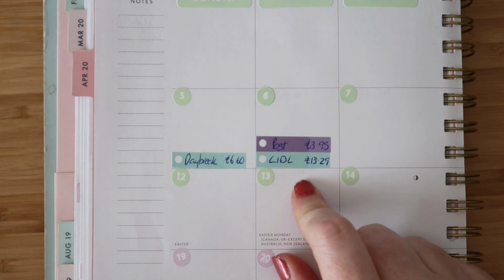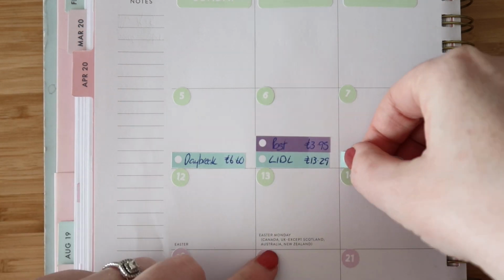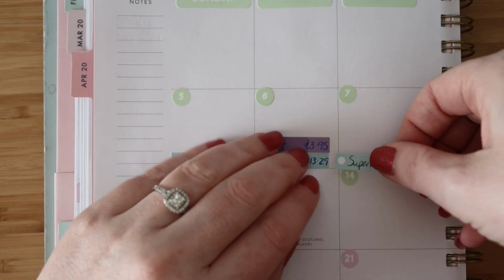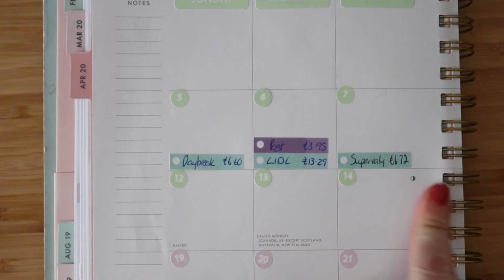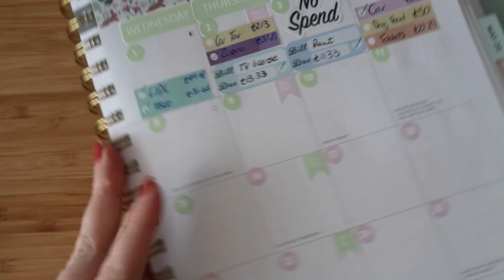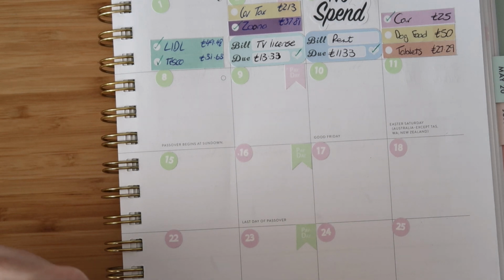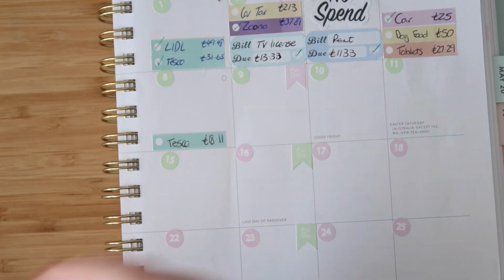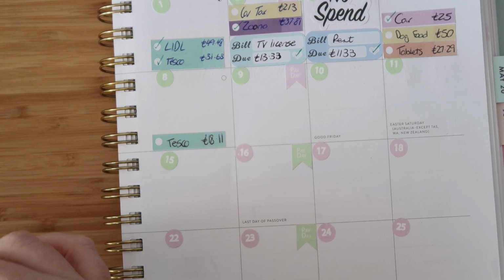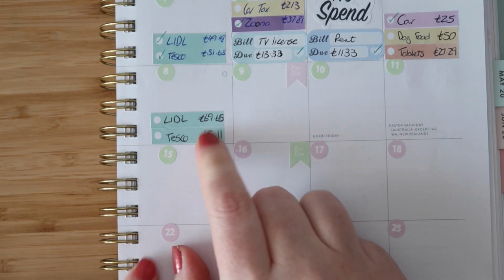Then on to the 7th, there was some stuff from SuperValue. So that's the first 3 days, that's up to Tuesday. Now over to Wednesday. Wednesday we had Tesco. I did my main shopping on Wednesday. So Wednesday we went to Tesco, it was €18.11. And then we went to Lidl then. Did the main bulk of my shop there at $69.65.